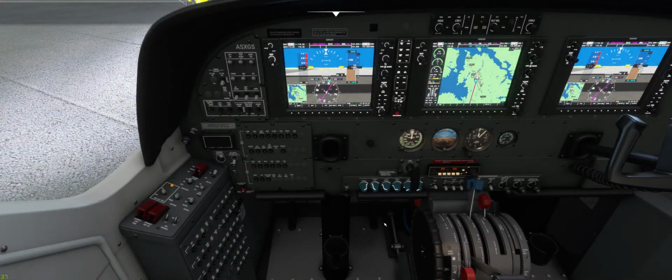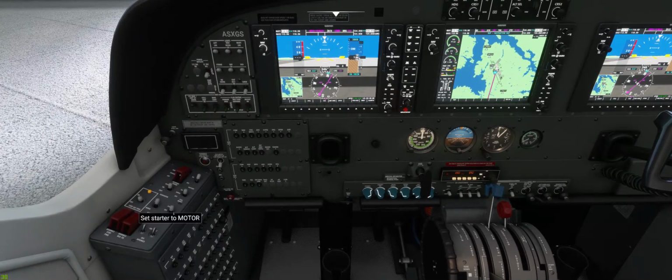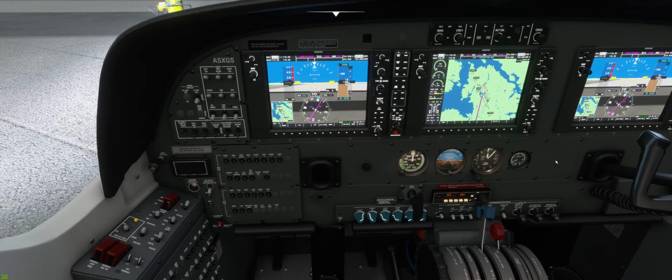Correction, I did not have my... Am I shutting off? Yes, I am. I did not have the mixture lever set correctly on my throttle, so when I tried to fix that, I shut the plane down. Nobody tell the passengers, please. Alright, we are back up.